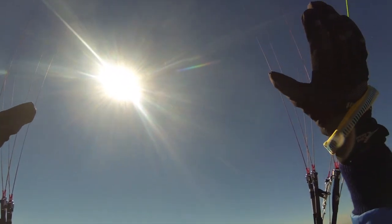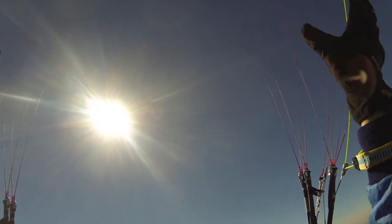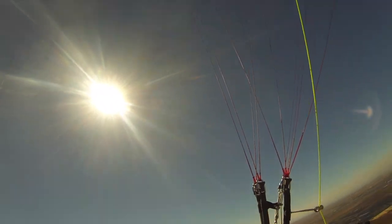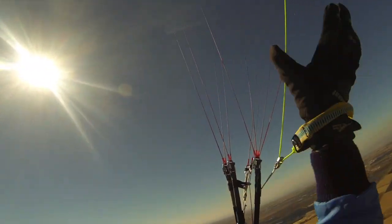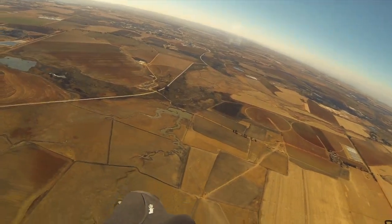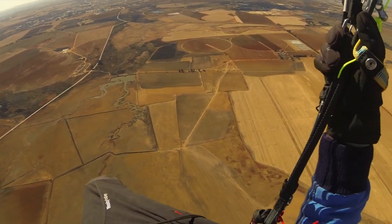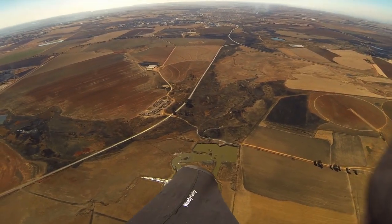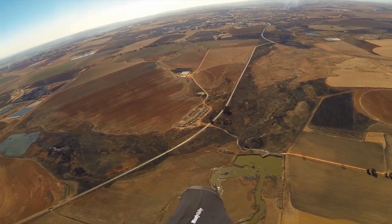The only thing that happens is the tips of the glider move. About a fifth of the glider moves in turbulence. The rest is very stiff, very solid. This is the town of Delmas. Not the nicest scenery in winter.